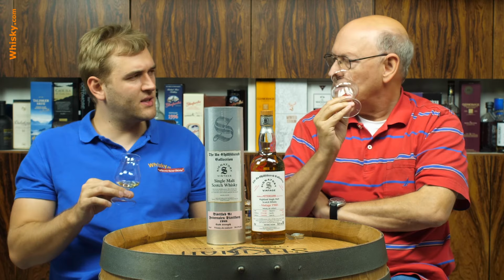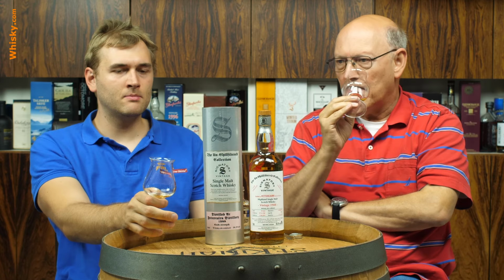So, it's a well-rounded and complex whiskey. There's a lot more stuff in that now that you don't find at the first sip. So now the smells of the oak, the pleasant smells of the oak, the caramel and the vanilla, shining through, combining with the fruits.